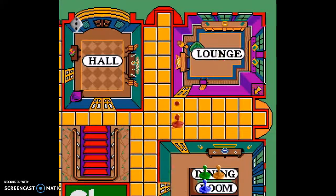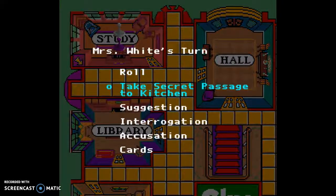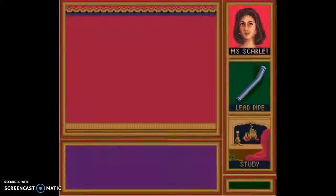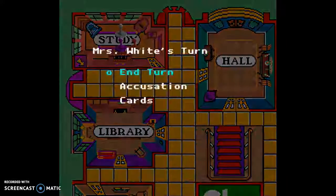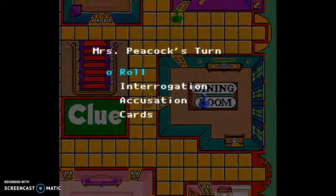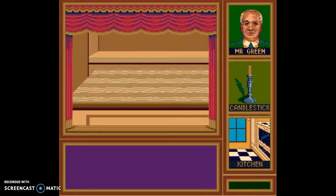This is definitely going to take many parts, because you're going to have to pick up so many clues. I have no idea why you didn't go 6. So she thinks it was Miss Scarlet with a lead pipe. I'm going to take the secret passage to the kitchen, where I suggest it was Mr. Green with the candlestick. So the candlestick was not in the kitchen?